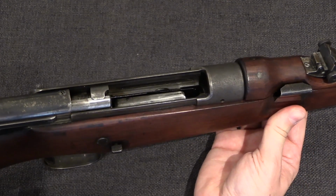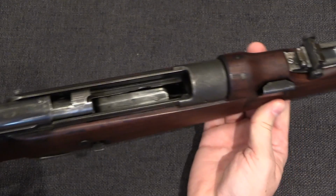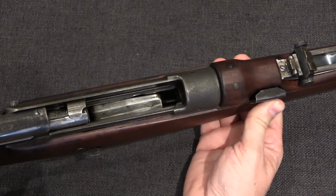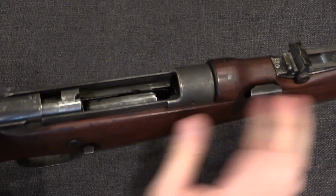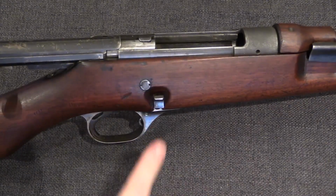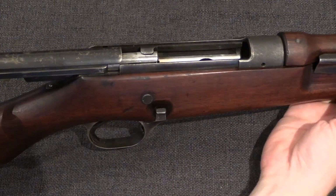The Canadian government was highly sympathetic to Ross's plan from the beginning, because they really liked the idea of a domestically produced, domestically designed rifle, and they went ahead with these arguments and said, yeah, you know, it's in the right caliber, and that's what really matters. So we have a magazine cutoff located in the side of the stock, just above the trigger guard.